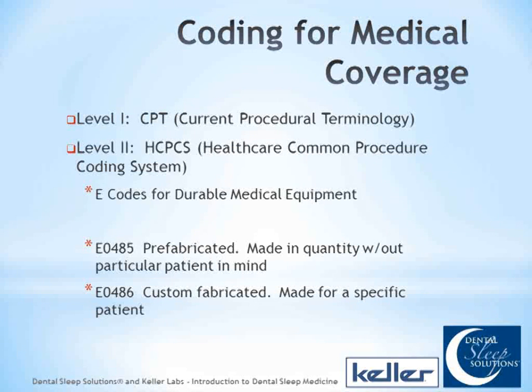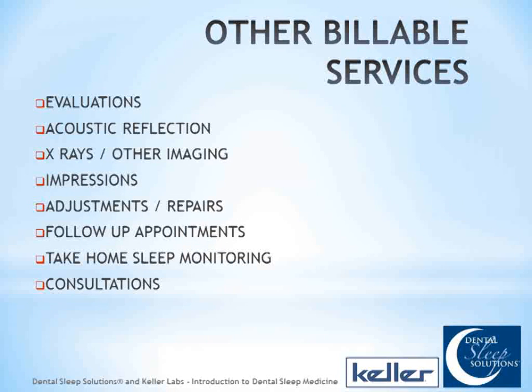No, Medicare actually doesn't cover it, and we're going to talk about insurance in general, and then we're going to talk about Medicare. So everything up until we talk about that, we'll try to make the distinction between regular HMO, PPO type insurances and Medicare. But remember that you can bill for other things besides the dental device, and I know you do some of this stuff in your office, Guy.